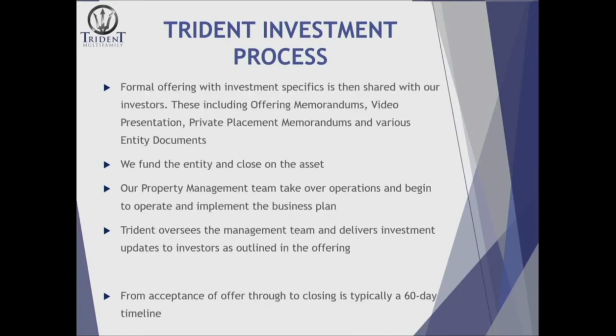Once we've formalized all of that and the documents are ready, we will do a presentation. We put together probably a 20 to 30 page offering memorandum that will go through all the metrics. It goes through the underwriting, shares the accounts and the business plan with you, and includes all the pertinent information about the market, the rental comps, and everything you should need to know about the investment. We also host, usually, a Zoom call, which is recorded, and you can watch it at your leisure, just walking through the investment, usually an hour, maybe two, depending on the size of the deal.